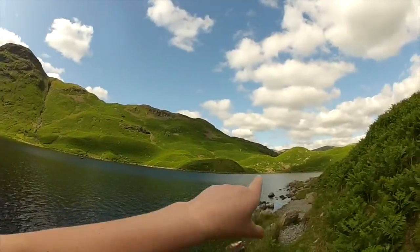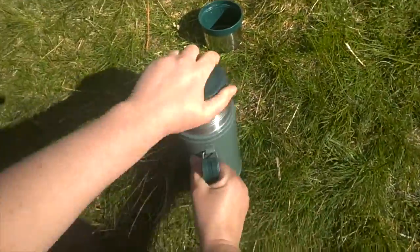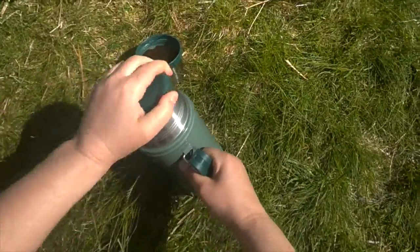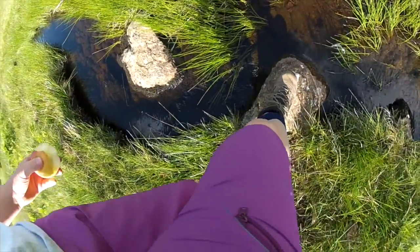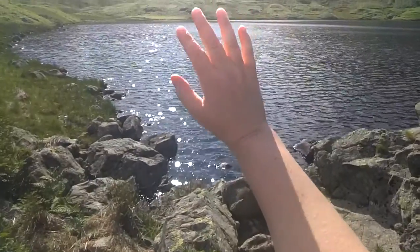There's some other people swimming now. And we're going to head off. It's almost 5 o'clock, so we're going to head off back down the mountain into Grasmere and then back home. We've had a really nice day. Goodbye, Lake. See you again. Bye, Lake.